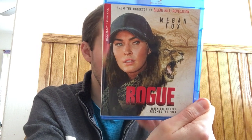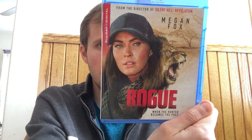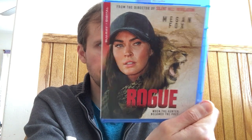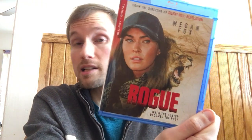Another one at the $10 price point, Rogue. I've actually heard decent things about this. It's a Megan Fox vehicle, and it sounds like kind of a fun one. We got some lions after Megan Fox. Sounds like a good time. Maybe.